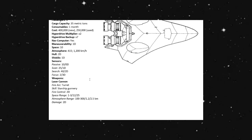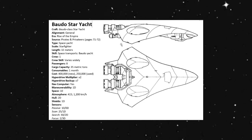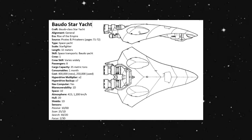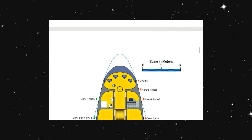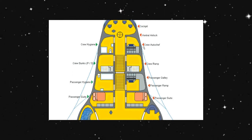All right, one of the other nice things about this, besides having a kind of top-down view and a side view, is someone had gone through in the role playing game and gave us a nice diagram of this ship.